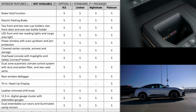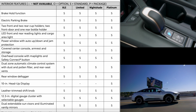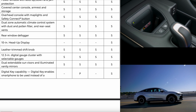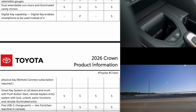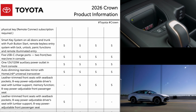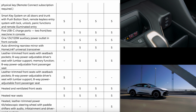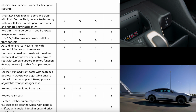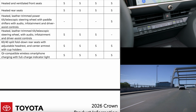These vehicles do come with the Toyota Safety Sense 3.0. That's good. But it's when you step up to the Limited trim that you get the 11-speaker JBL audio system, which, I'm not gonna lie, does sound pretty good. If you like your music, that Limited trim level is available to you for a little over $4,000 more than the XLE. And it also comes with the Pano fixed glass roof as well, and of course some other features.